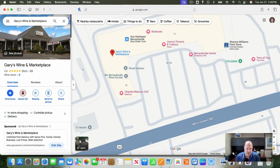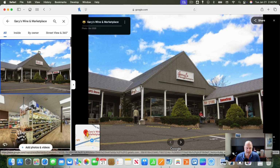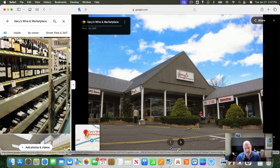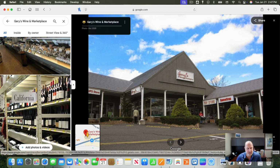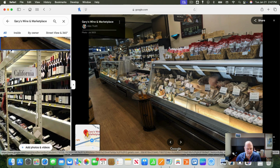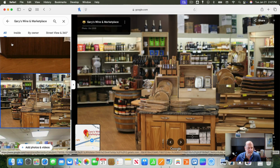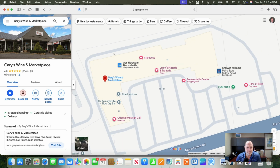Gary's Wine, which is one of several. We already mentioned 56 Degree. You've got Gary's, and you've got Adelphia wine shops all in town. Gary's is probably the largest, most popular, the widest selection. They also have a fantastic little market with all kinds of cheese and crackers and other food items, gifts. They just did some remodeling. You definitely want to stop in there if you're looking for something for the bar.